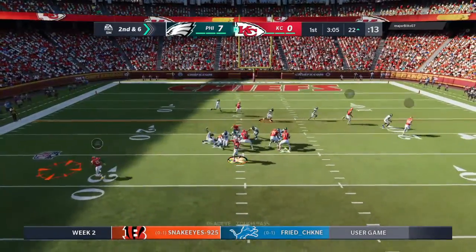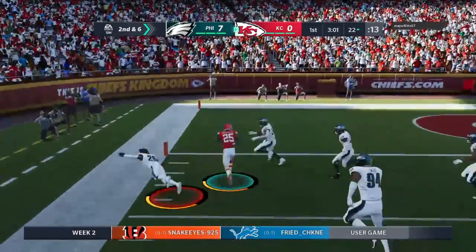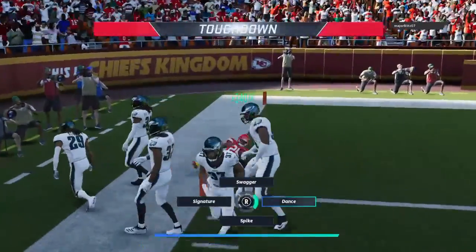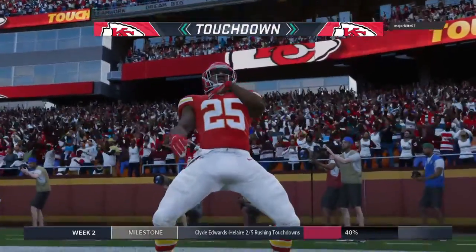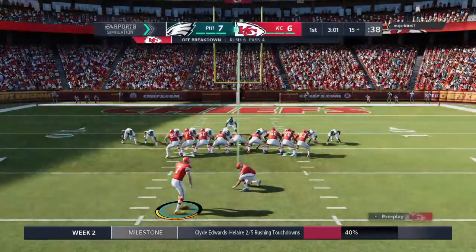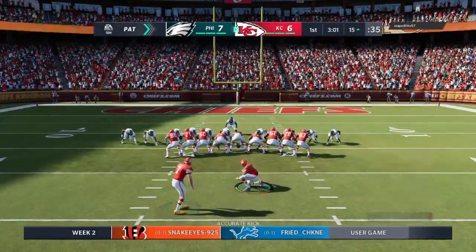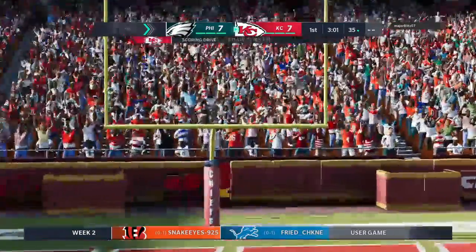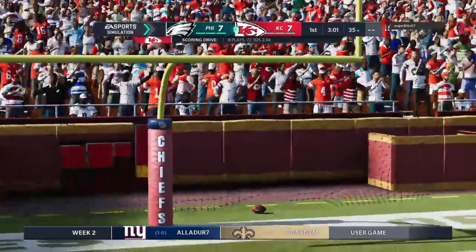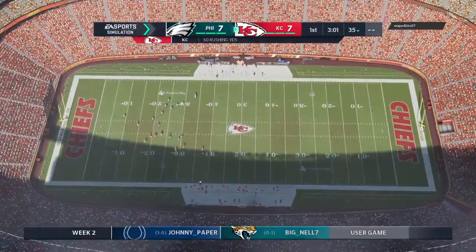To throw again on second down, Mahomes. He's got the first down inside the 10. And he takes this into the end zone for a Chiefs touchdown. Clyde Edwards-Helaire, his second touchdown on the season. And the Chiefs are an extra point away from tying up this football game. Is good. Point after, right down the middle. And we are tied at 7.